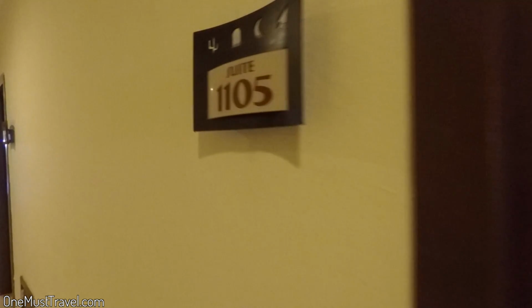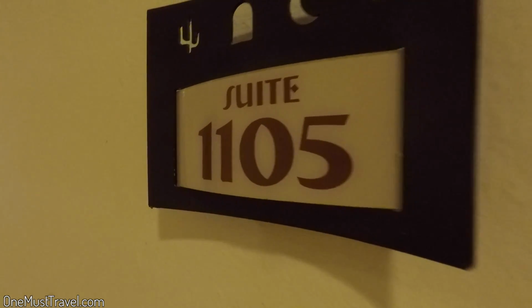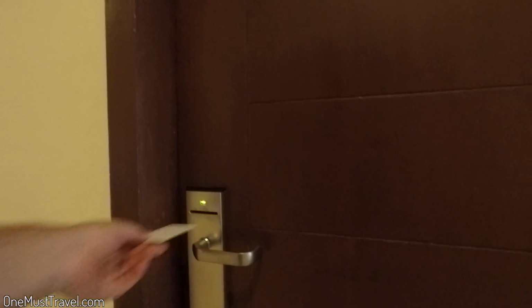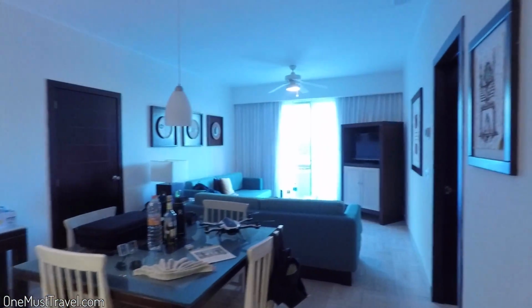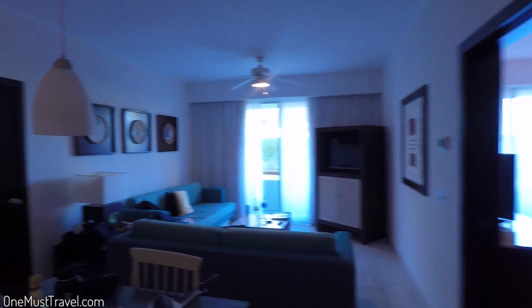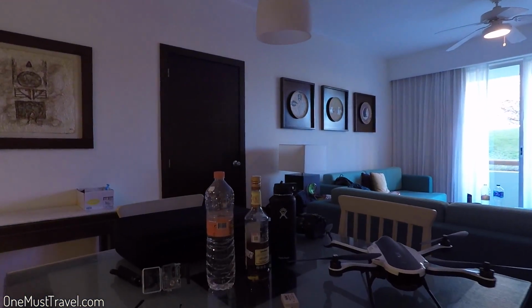It's going to be a tour of the suite that I am staying in at the Mayan Palace, Suite 1105. This door's kind of tricky. Let's see if we can get it on the first try here. Nope. There we go. So, this is the living area. Yes, I've been here already.